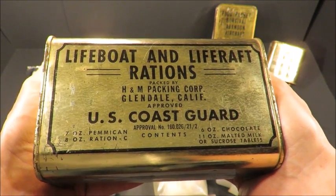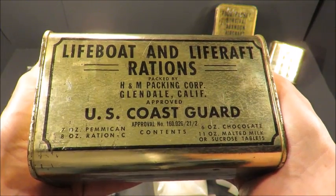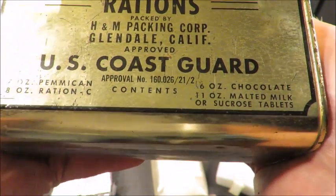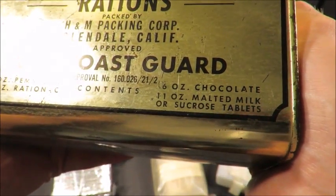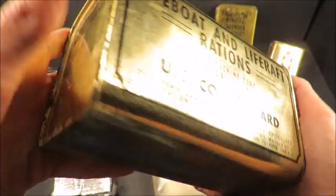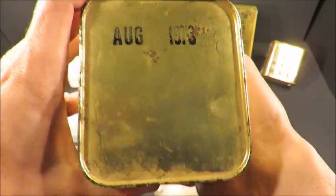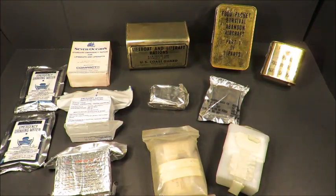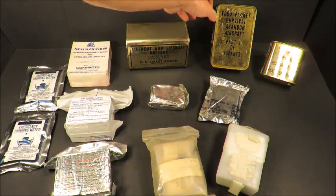Check this out. Lifeboat and life raft rations, U.S. Coast Guard approved. 7 ounces of pemmican, 8 ounces of ration C, no idea what that's going to be, 6 ounces of chocolate, 8 ounces of malted milk or sucrose tablets. August 1973. I've never seen one of those opened up before. I've never been able to find any pictures.